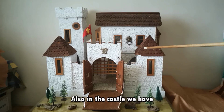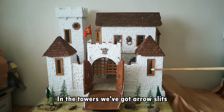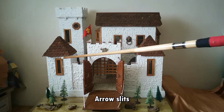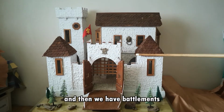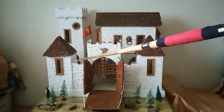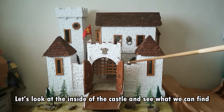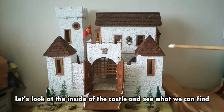Now also in our castle we have towers. We have 2 towers. In the towers we've got arrow slits. And then we have battlements. Battlements. Behind the battlements we have ramparts. Let's look at the inside of the castle and see what we can find.